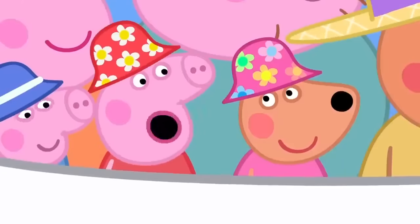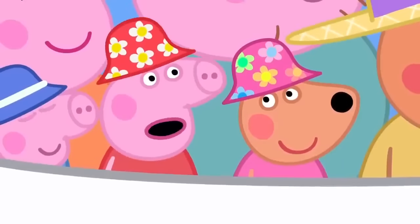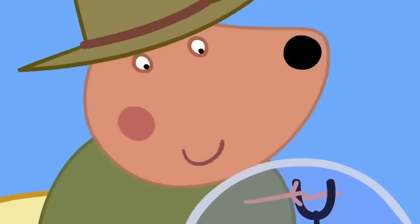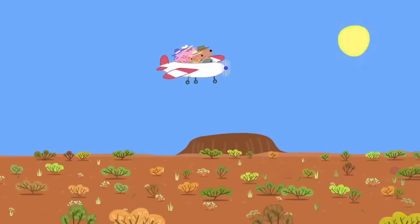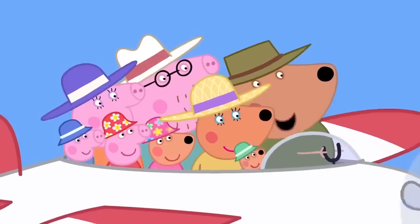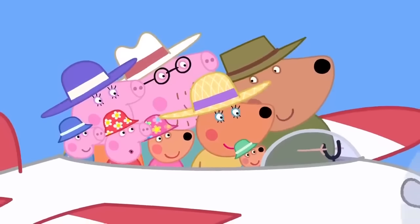away. I love the outback. What is the outback? We're flying over it now. Oh, it looks like a desert. It kind of is. But the outback is also a special, magical place for us.